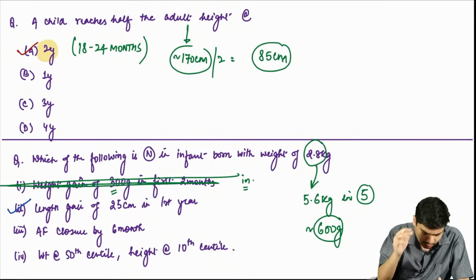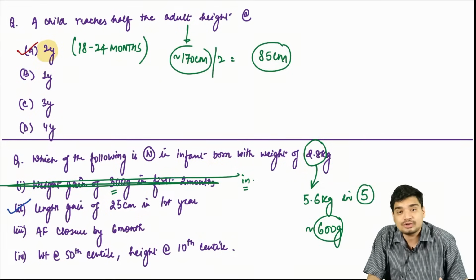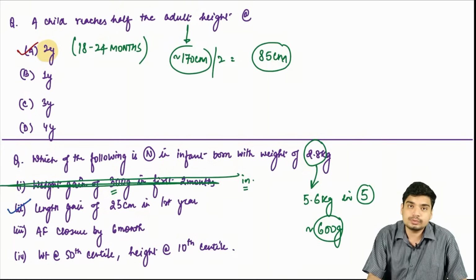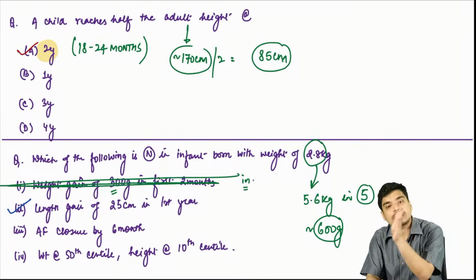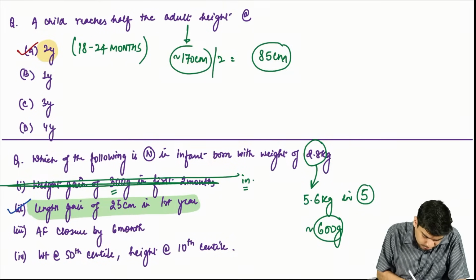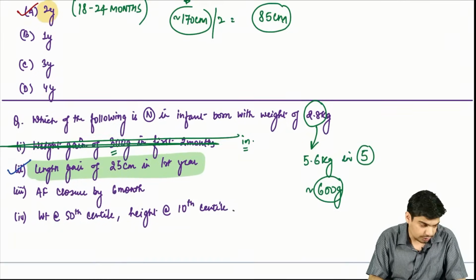But look at the second option, length gain of 25 centimeter in first year. This is going to be absolutely true. Like I said, at birth, the length is 50 centimeter and it becomes 75 centimeter by the time you reach 1 year of age. So option B is going to be the correct answer to this particular question.